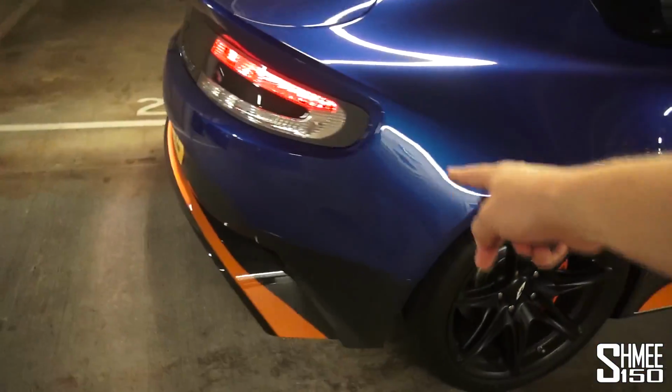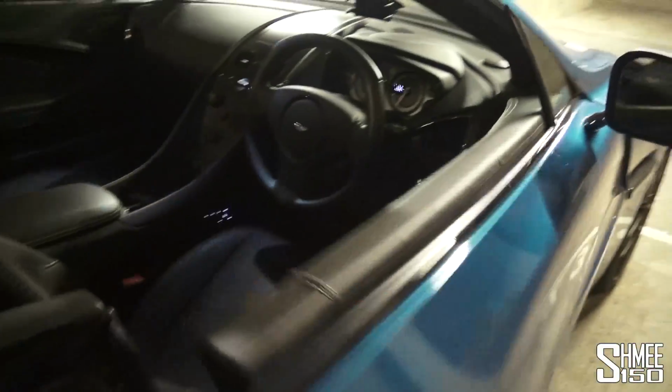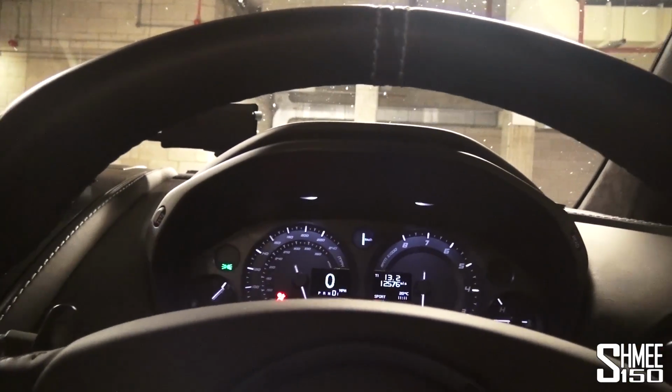Just listen to that burble. It's so good, I love that thing. And obviously this one too, the double blue Astons. Having these two together is always very special. But this is literally errand day at its finest. So I sort these out.